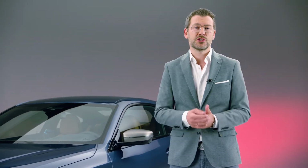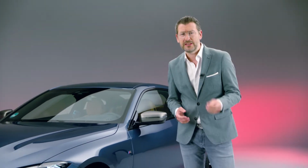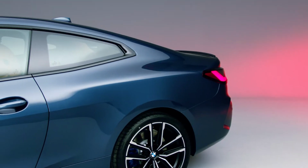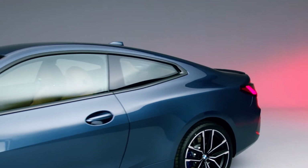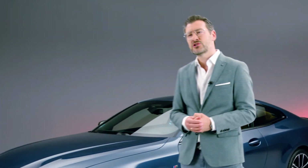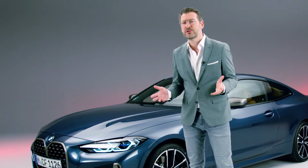All models will show a complete differentiation to the current 3 Series, as we believe in the different individual characters of our customers. While the second generation 4 Series models keep their focus on exactly this objective, they will emerge with a new, exciting and very distinctive appearance.